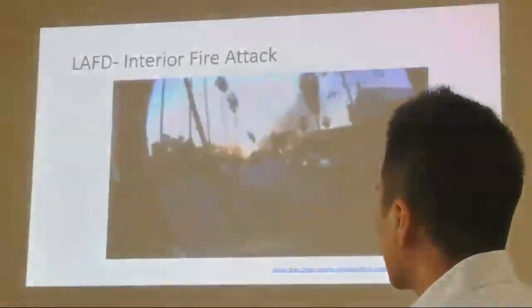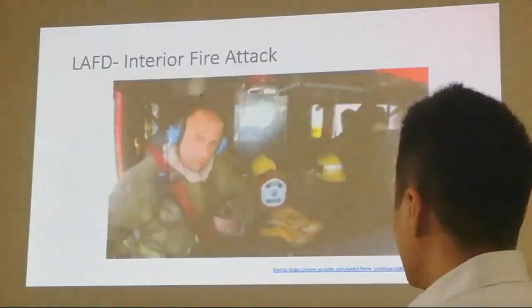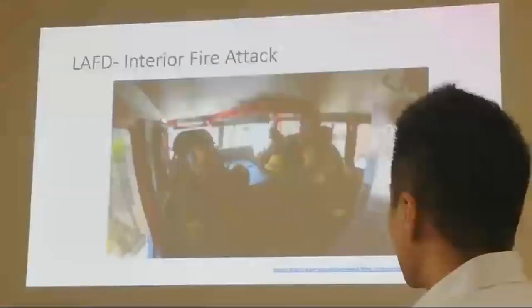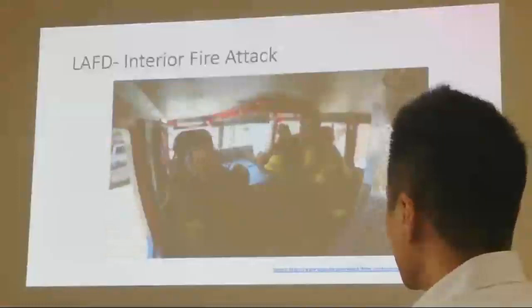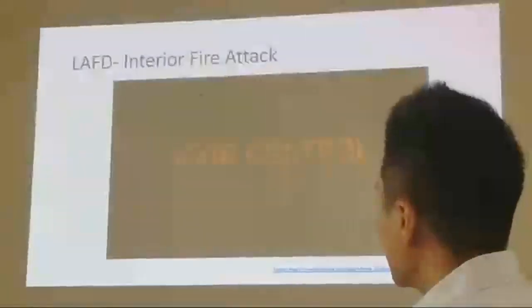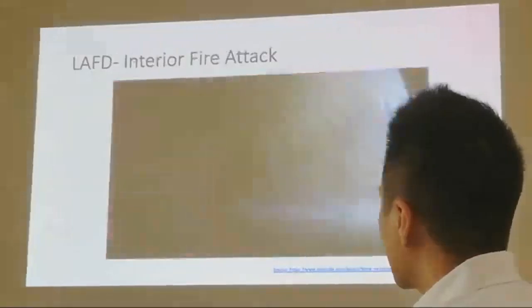The first arriving engine to a structure fire has a lot of work to do in a short amount of time, especially if you're arriving with a three-person crew. If you're arriving with a four-person crew, one firefighter will be assigned door control, the other firefighter and captain advance the line. As a door control firefighter, your job is to control the flow path of fresh air to the fire. You are trying to keep the fire ventilation limited or oxygen deprived.